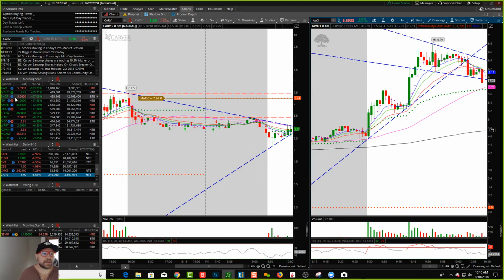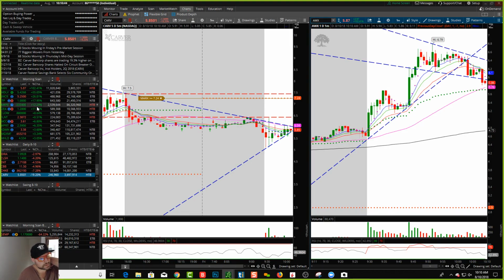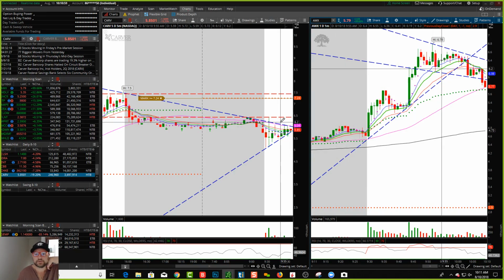Everybody's distracted by all of these over here. 100% mover, 53% mover, all these ones right here. But then you have this smaller one that's getting buried today. It's down almost 20 cents. This might be one of those that gives you a small candle and just gives you a quick play to scalp really quick on a breakout, right?